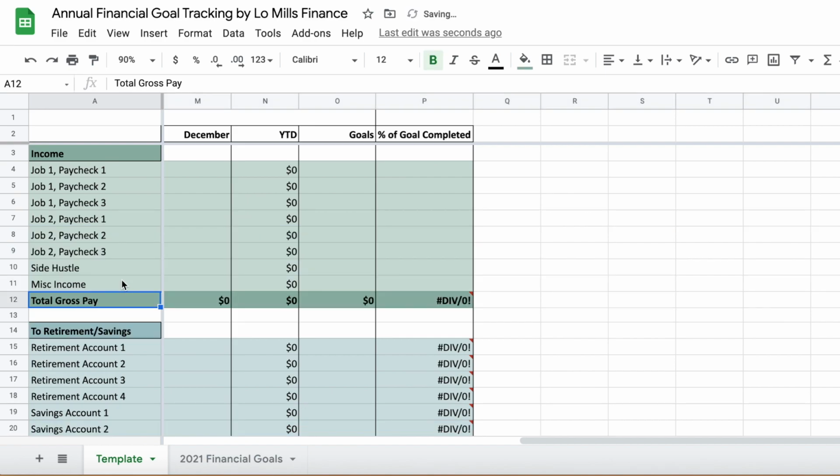So in the example that I'm doing, this household has 2 jobs that they each get up to 3 paychecks per month, side hustle income, and some miscellaneous income. So let's set some goals. So for job 1, I just put the total goal for the year, and these are yearly goals. So what is the goal for the next 12 months? Or if you're starting this mid-year, I guess you could do, what is the goal for the rest of the year you are planning to do this.